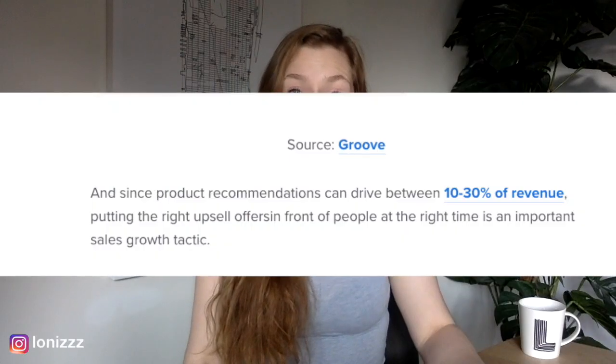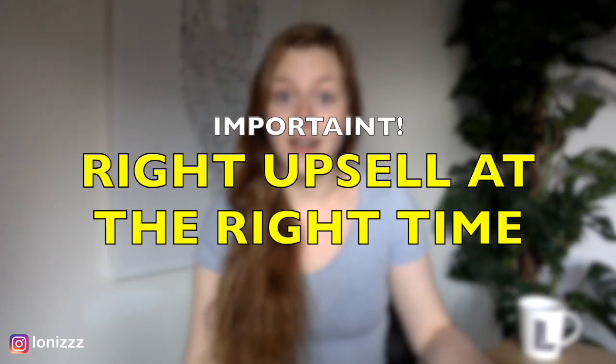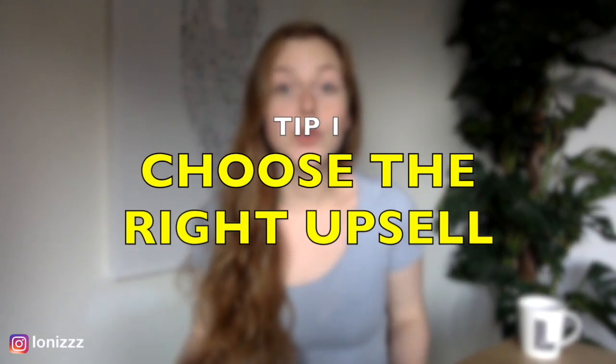Since product recommendations drive 10 to 30% of revenue, giving the customer the right upsell at the right time is an important revenue boosting tactic. The first step is choose the right upsell. Choosing the right upsell means giving the right higher priced option of the same product.